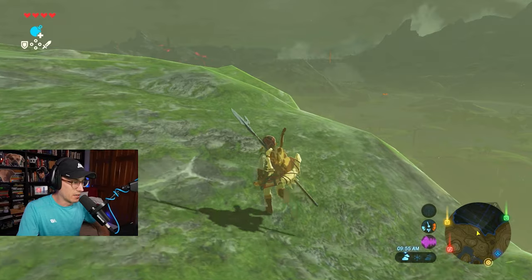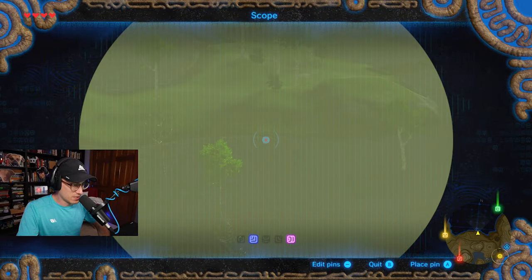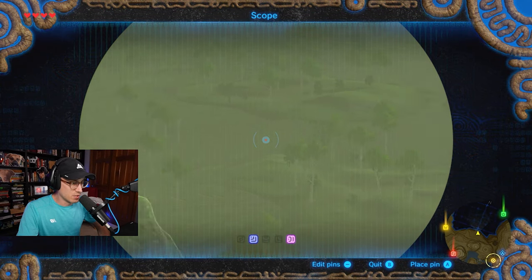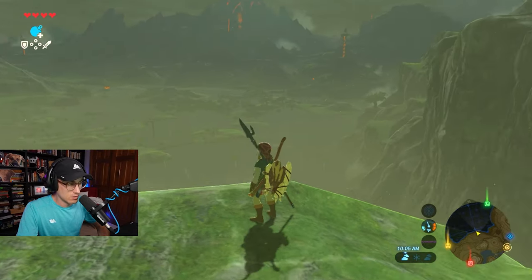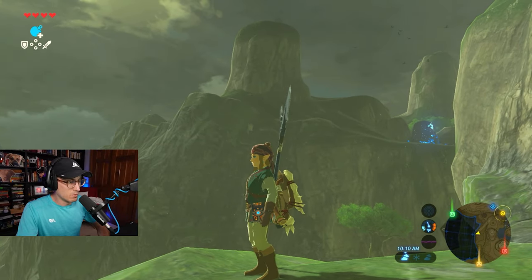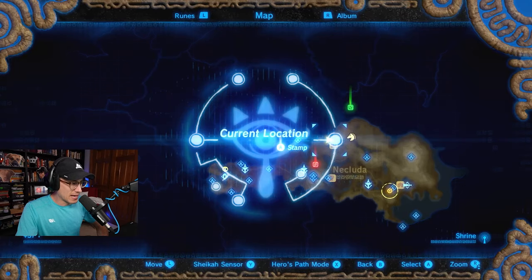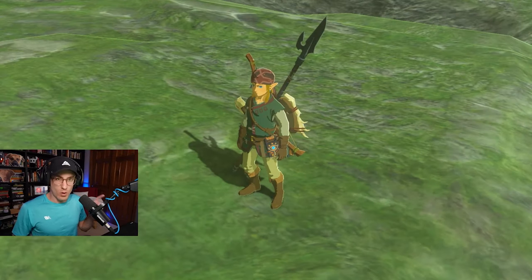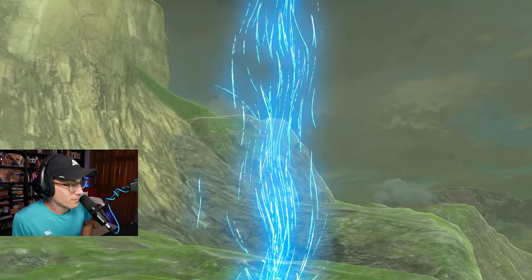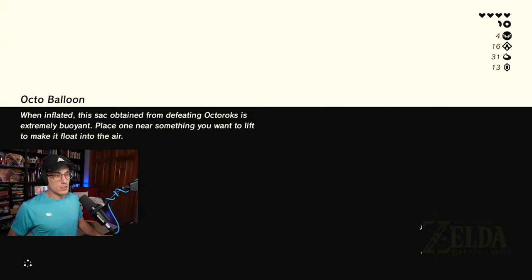How the hell will we get over there? My other question is, what's going on with this area? Oh, it's all wooden bridges over islands. Oh, interesting. It honestly does sound to me like I should probably go, I know I just did this, I'm going to go back to the shrine that I was just at. We're going to climb up the mountain behind it rather than this way. See if we can't paraglide as far over to this tower as possible.